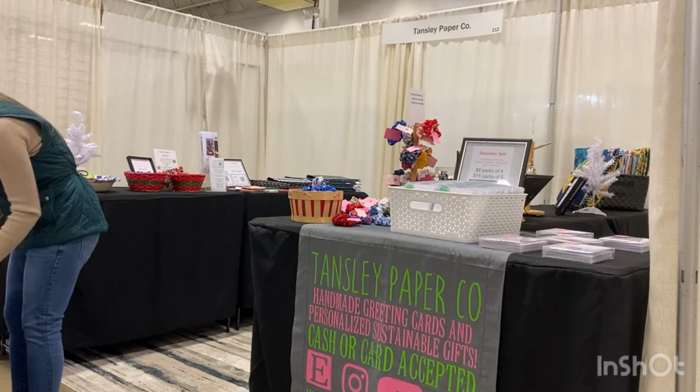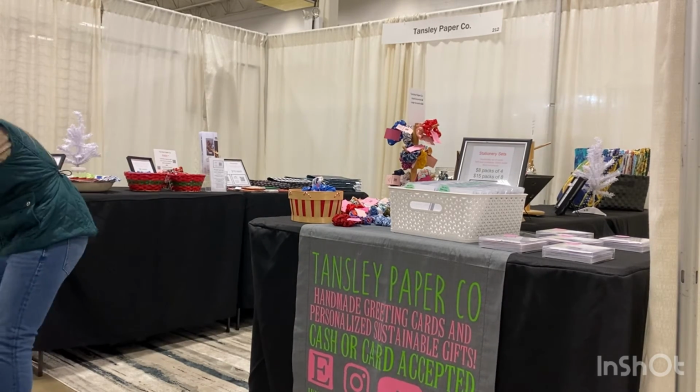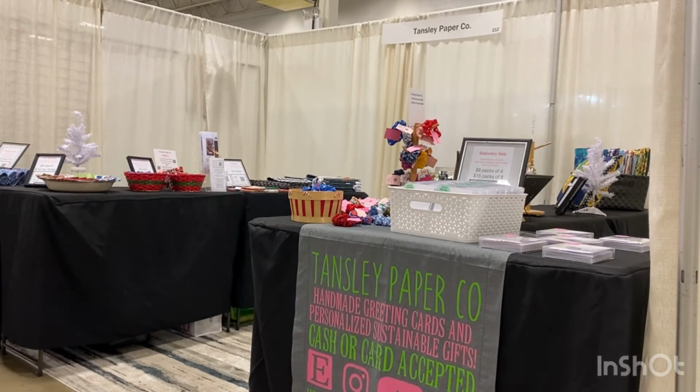So I have a QR on every single price sign. That means it's throughout my entire booth. And I've definitely cut down on like my business cards and stuff by doing this. And I feel like way less wasteful.